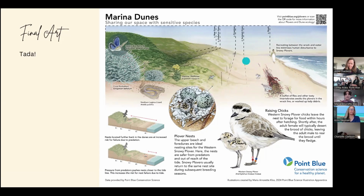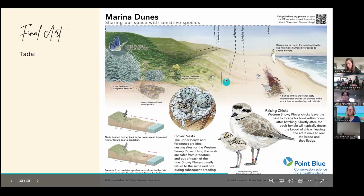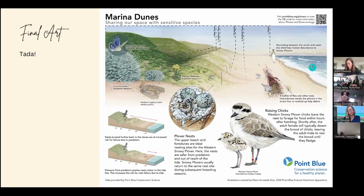We have this little fence here, and that shows the fence line that is in the dunes in real life. A lot of people said that they either don't notice the fence line or they just assume it's there for protection. So I'm highlighting that the nests are here, that's why that fence line is there, and reiterating it by putting that in.